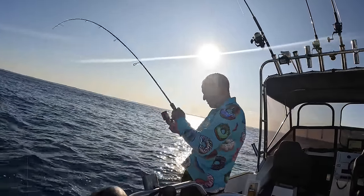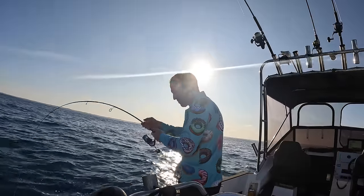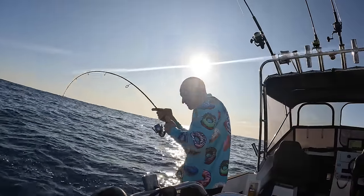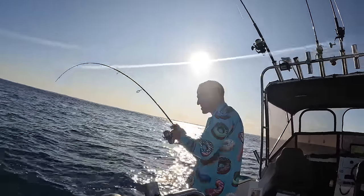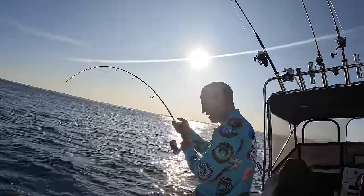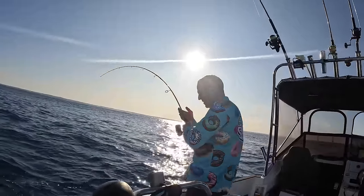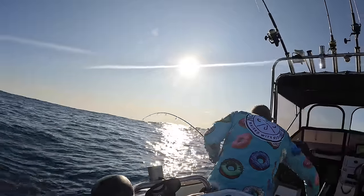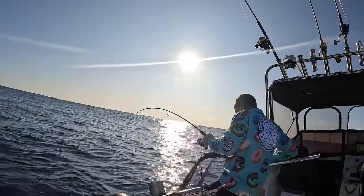Still a stubborn fish, no matter what. Stubborn fish. Oh, this is not even a bloody kingfish, this is a pinky. This is a snapper. Is that what I was seeing before? I'm pretty sure it was kings. I was definitely seeing kings before.